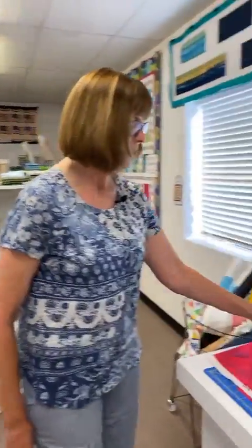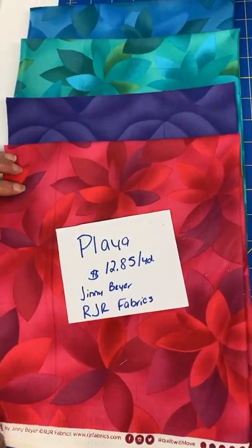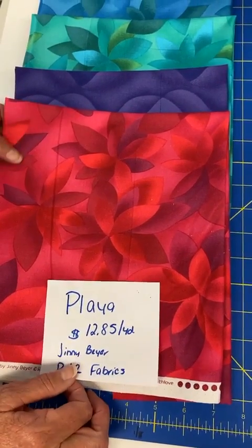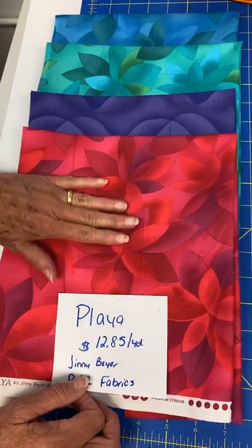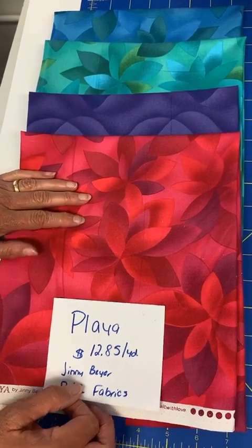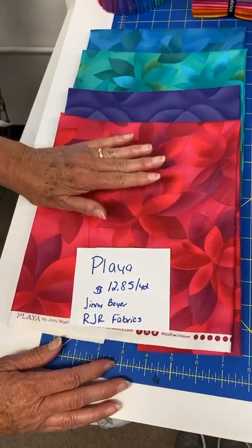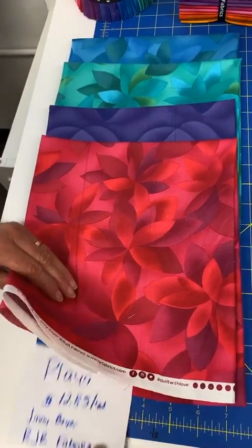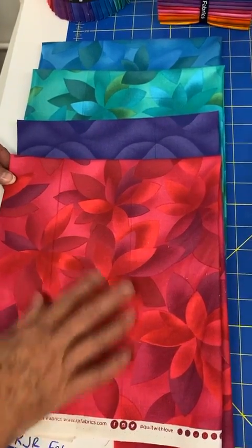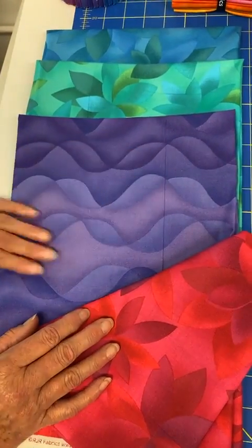So let's get started. From RJR Fabrics, we have these bright, beautiful fabrics called Playa. It's a Ginny Beyer line, and this one is called Red, and these are called Palm, and then one is Dunes, I'm sorry. I knew it was a D. Okay, I'm just renaming them. So this one is Palm, and they call it Red, but it's really a bright fuchsia color. So pretty flowers or leaves in there. And this is the Dune one, so it's more of a purple.